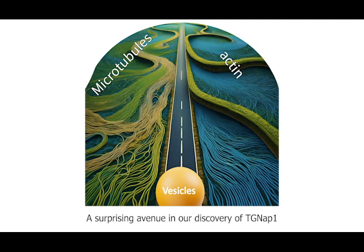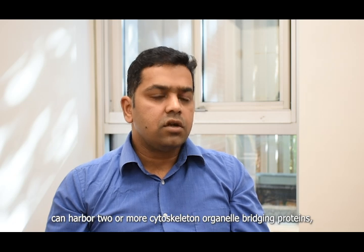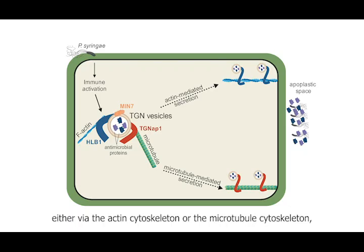A surprising avenue in our discovery of TGNap1 as a cytoskeleton organelle bridging protein was also discovering the heterogeneity of the TGN vesicles, which was not known before. We found that a single TGN vesicle carrying antimicrobial proteins can harbor 2 or more cytoskeleton organelle bridging proteins, which in theory would allow the vesicle to be transported either via the actin cytoskeleton or the microtubule cytoskeleton, thus making TGN not only a hub for protein or cargo sorting, but also a convergence point for the actin and the microtubule cytoskeleton.